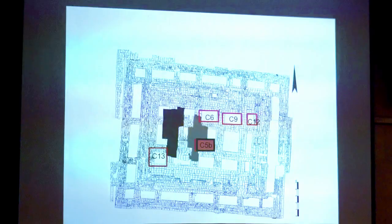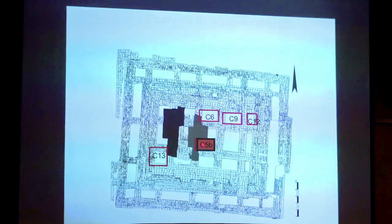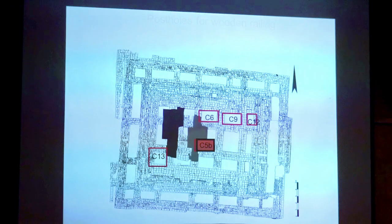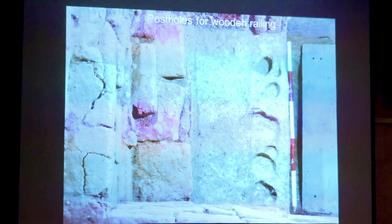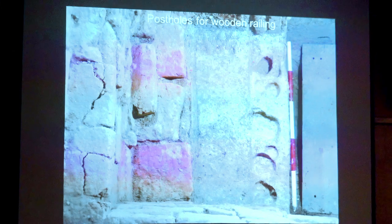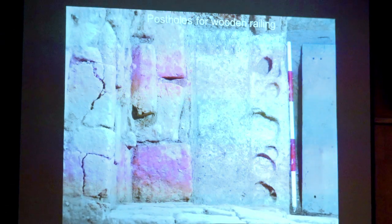Now again, here is the place where we found the marker stone, and we made a trench here. It shows that the tree is somewhere here. To protect that tree, you have this post hole for the wooden grating. So we got some datable material and sent it for radiocarbon dating. And we got the date of this material as 630 BC.